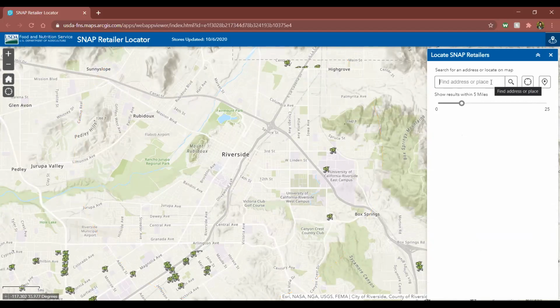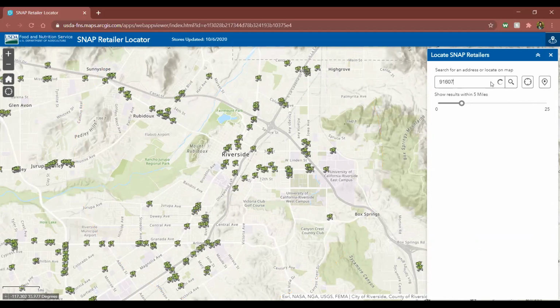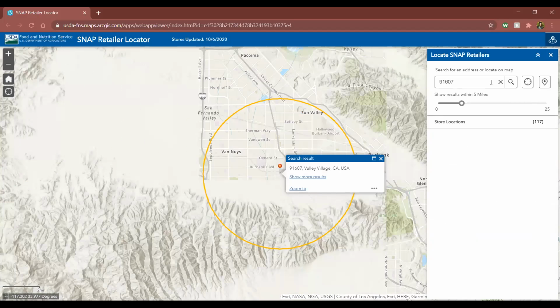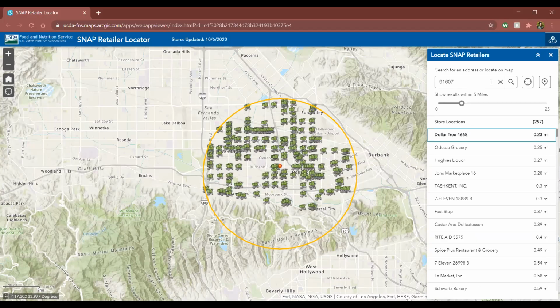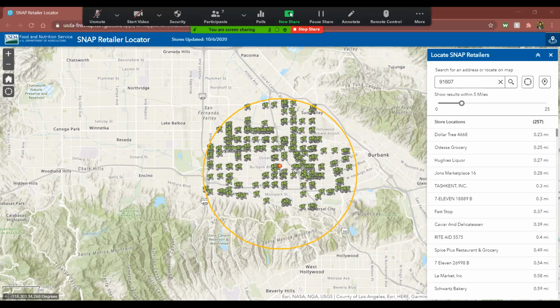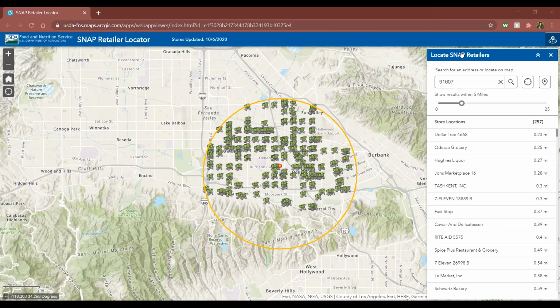We can try 91607, and this is in LA County. So we'll wait for that to load. And then again, there are the list of places that accept your CalFresh benefits. And this SNAP retailer locator works with any location. So like I said earlier, just as an additional note, you can see Rite Aid at the bottom. Please keep in mind that you are only able to purchase food with your EBT card. So yeah, thank you so much for sharing that.